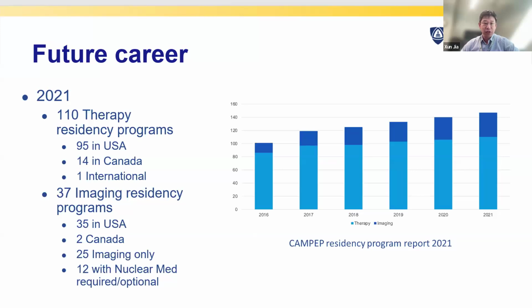Yeah, so this slide shows the statistics in 2021 about the number of programs in the United States and internationally, but with the majority in the U.S. Most of them are therapeutic residency programs, and about one third of them are on the imaging side, and the programs are mostly in the U.S. and some are in Canada, and a few of them are international. So with this, I'll conclude my presentation and hand over to Dr. Newson.